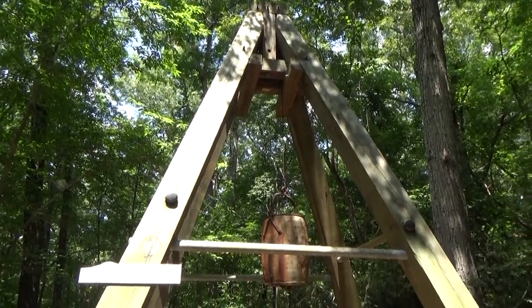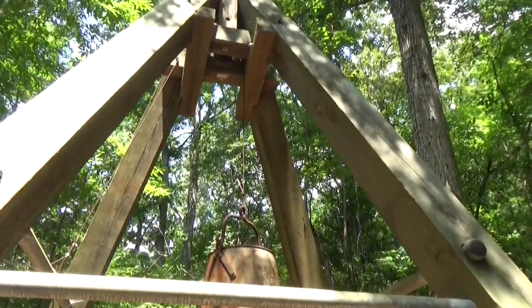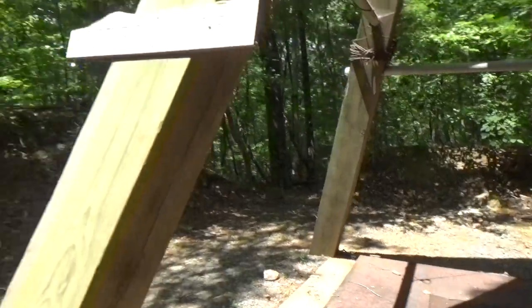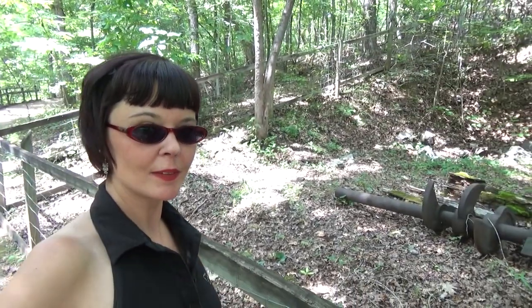And remember how I pointed out that trestle that would lower the bucket down? Well, here it is. When we were looking up at the 50-foot mine shaft, this was actually the structure that was above us. And there's the grate that let down the light. We're at the Reed's Gold Mine and Tetanus Museum.